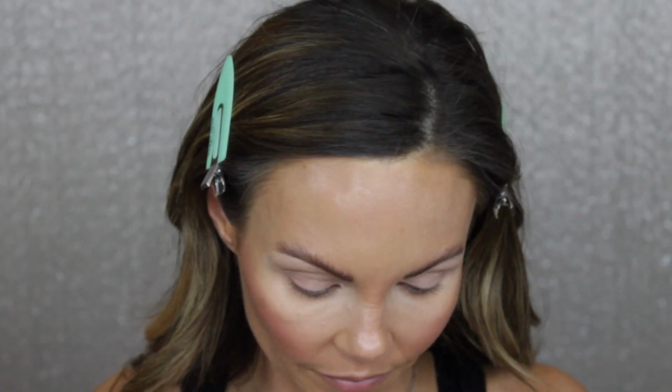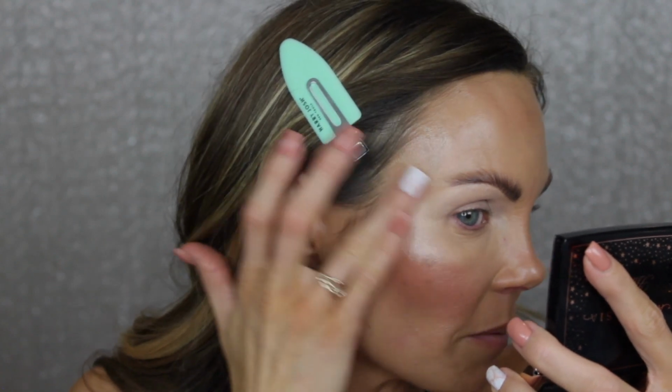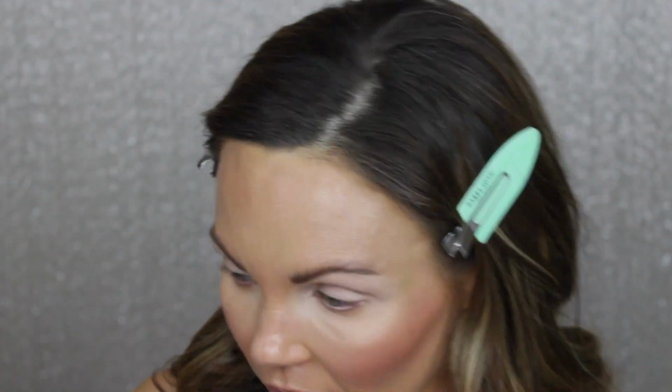Now, why can't I just take the little roller? Where is it? Okay, this is pissing me off. All right, I'm gonna just put some on my finger. This kind of reminds me of the ColourPop ones, but I guarantee you I get more pigmentation from the ColourPop ones. Where did it go? No, ma'am. Nope. You are so stupid. I don't even have any words for you right now.